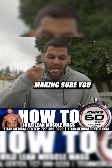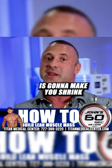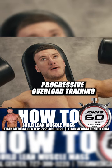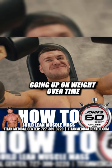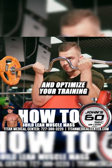Two, calorie surplus, making sure you're driving enough calories inside the body to build that lean muscle. Going to a calorie deficit is gonna make you shrink and lose weight. Don't do it. Three, progressive overload training, going up in volume, going up in weight over time, with compounded movements. This will help you hit other muscle groups at the exact same time and optimize your training.